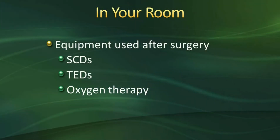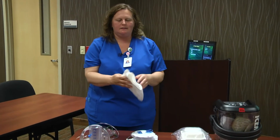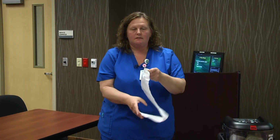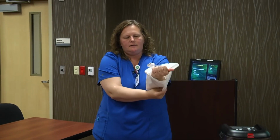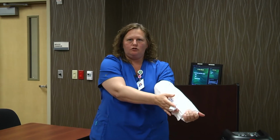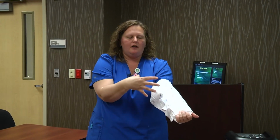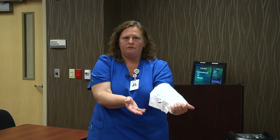Other equipment you'll have in your room, like I said before, there is that little white machine that connects to the SCDs, or the sequential compression devices. This is what the sleeve looks like. This wraps around your calf, and that is connected to that machine through the tube. It pumps air through the machine, and it basically massages your calf. What this does is it helps increase circulation and decrease your risk for blood clots after surgery.